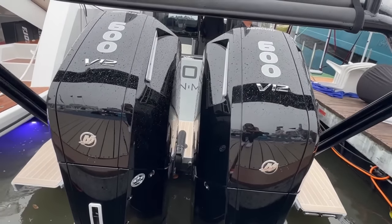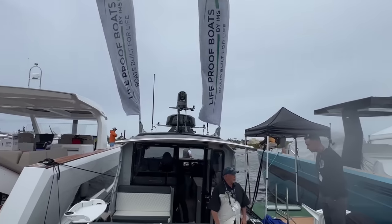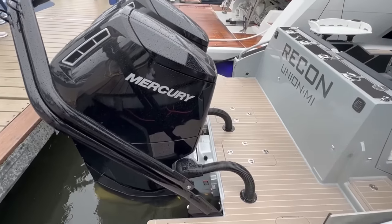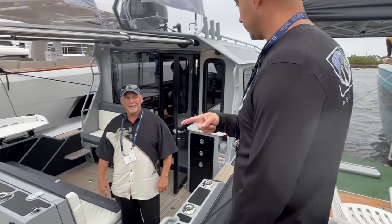This is Life Proof, right? Yep, it's all aluminum. All aluminum hull. Where do you guys make them? 80,000 pounds of flotation in the collar system. Nice. So up in the Pacific Northwest. I think I saw Alfred Montaner went to your guys' factory, right? He did go to the factory and film.